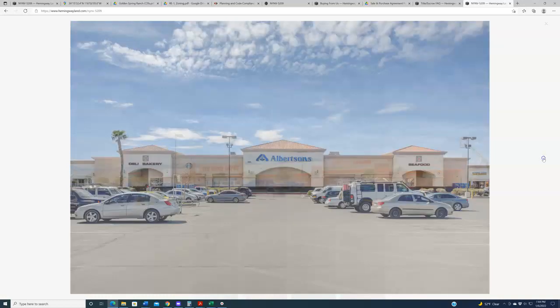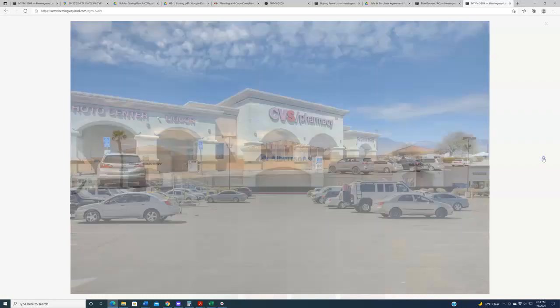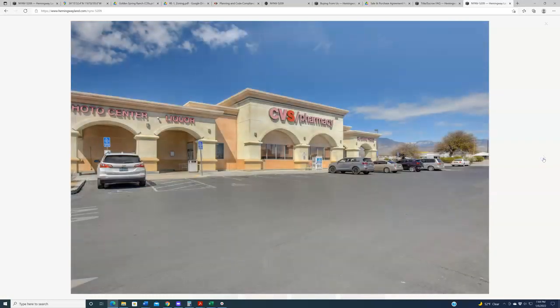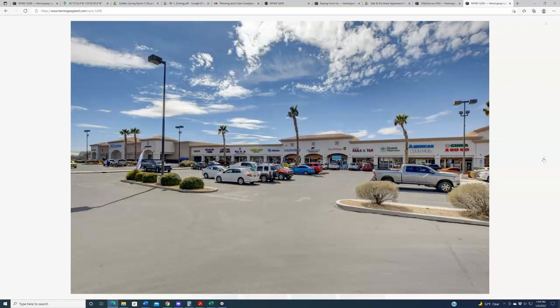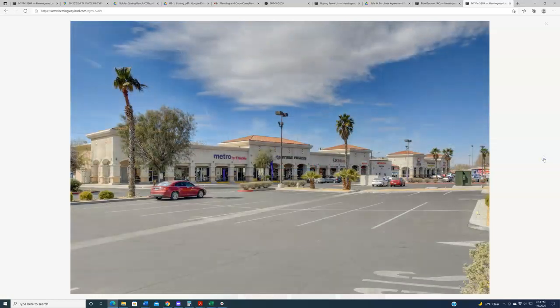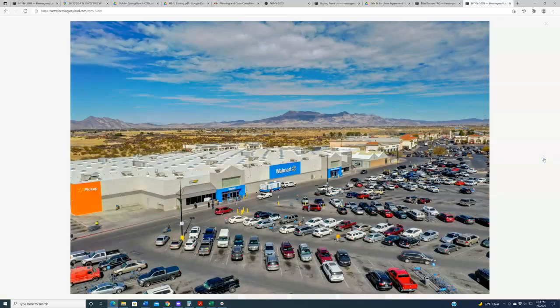Of course, Home Depot, Albertsons, Smith's, the nearby Walmart, CVS, which desperately needs a paint job. All of this can be found here in Pahrump. So you're not going to need to drive out of town for much unless you want to go into Vegas for something super special. But for the most part, anything that you need, particularly as you're going to be constructing whatever you're building on this property, is all right around the corner, just along that main arterial.